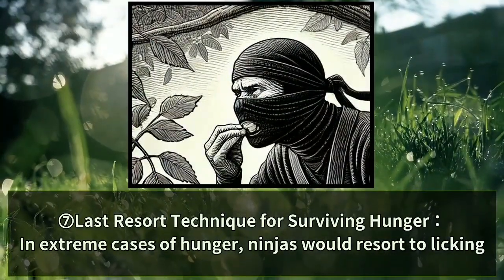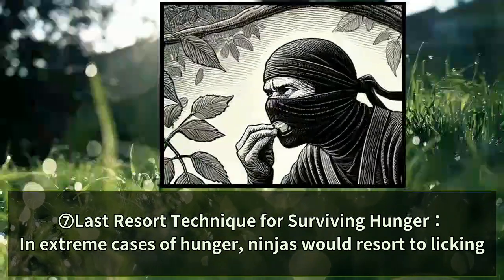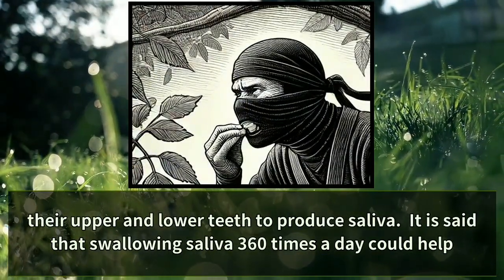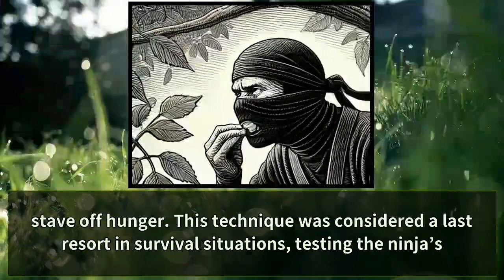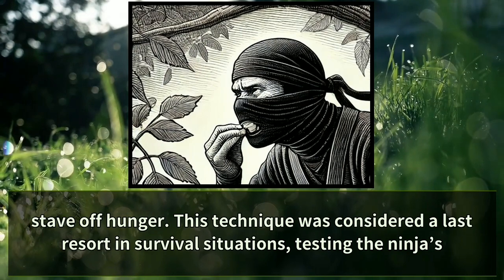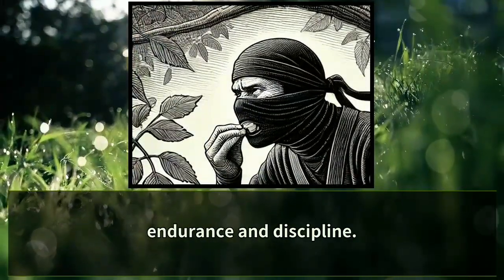Last resort technique for surviving hunger. In extreme cases of hunger, ninjas would resort to licking their upper and lower teeth to produce saliva. It is said that swallowing saliva 360 times a day could help stave off hunger. This technique was considered a last resort in survival situations, testing the ninjas' merit, endurance, and discipline.